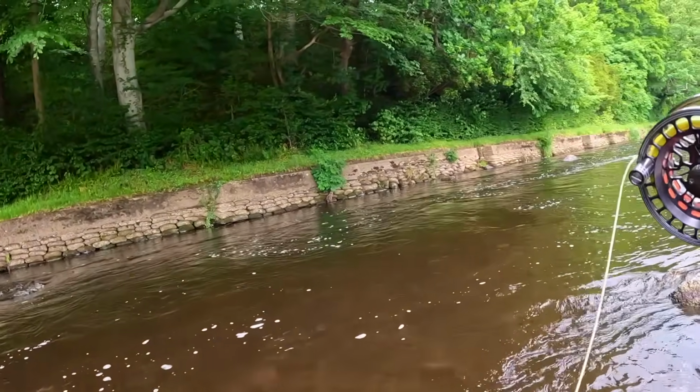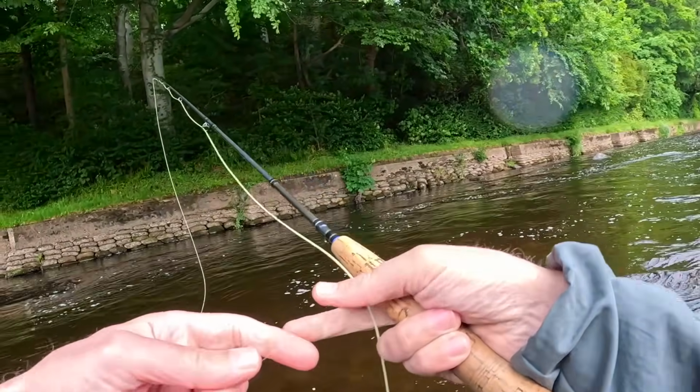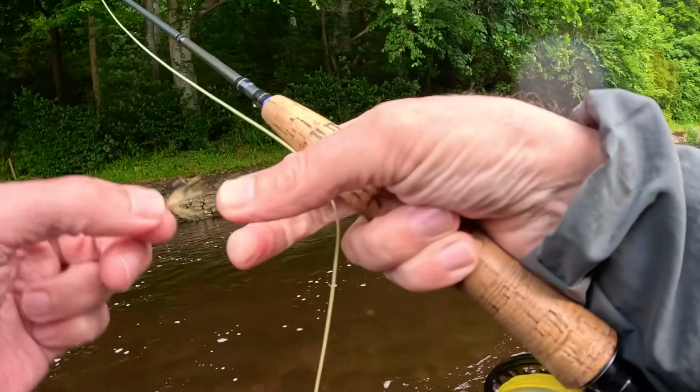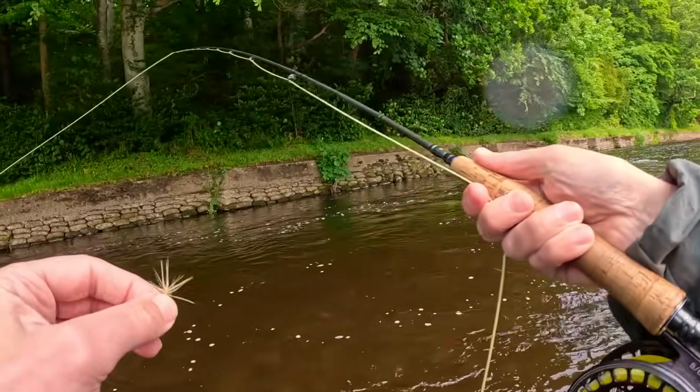If your fly's not sitting properly, just give it a wee check. It's always worth having a wee look. That's fine.